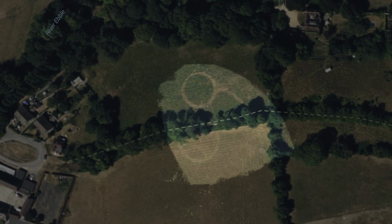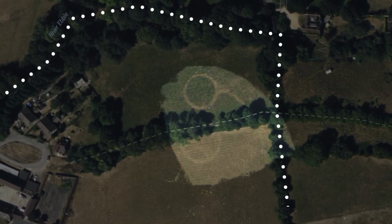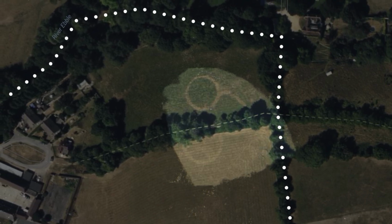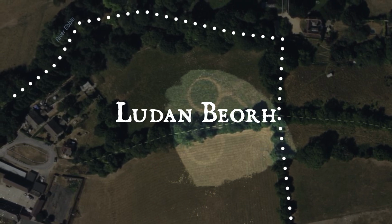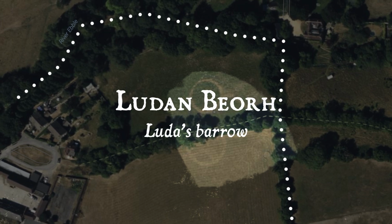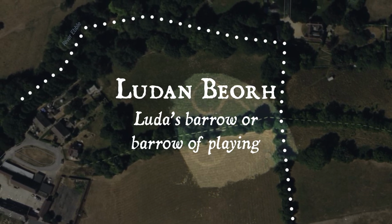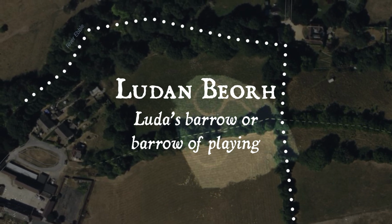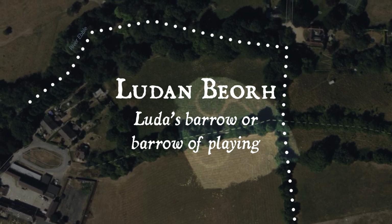The current parish boundary heads south from here and is very, very close. It's just a few yards away. This is why this is a very good candidate for Lowland. Lowland means either Luder, a person called Luder, their barrow, or the barrow of playing, as in playing games. In the Saxon estate, the southern boundary was along the Ebble and didn't go south as the current boundary does.